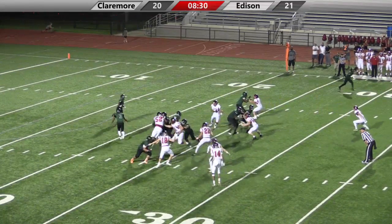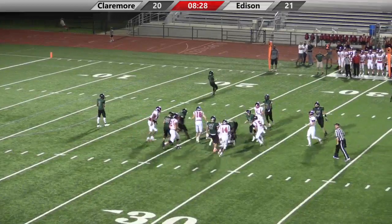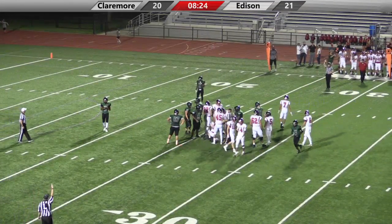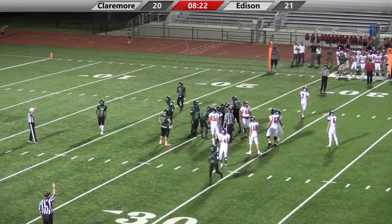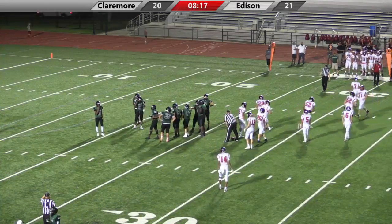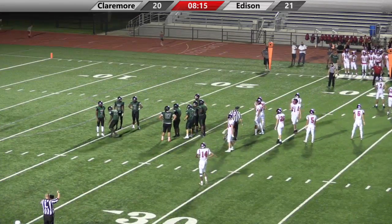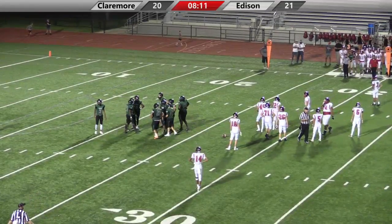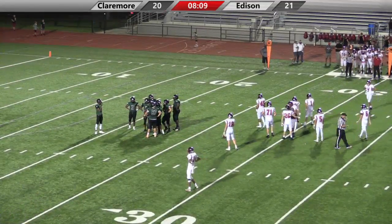2nd and 5 for the Eagles. Hands the ball off to Morrison. He's met at the line, maybe picks up a yard. Bring up 3rd down and 4. That's a good job there of filling. Colvin Parsons, I believe, was there. Yes. And number 26, Mason Hayes. Very good job of filling. Morrison picks up a couple of yards, 3rd down.